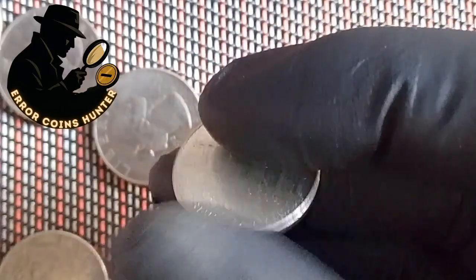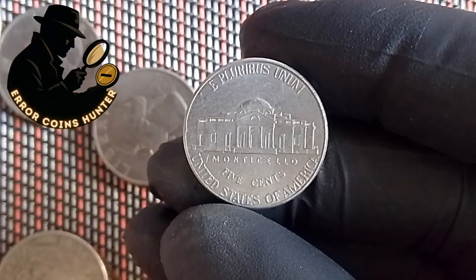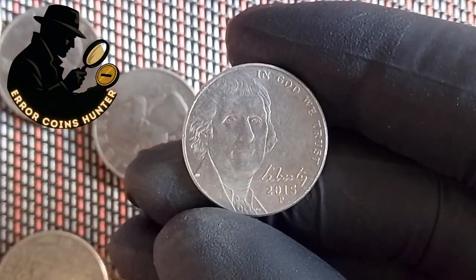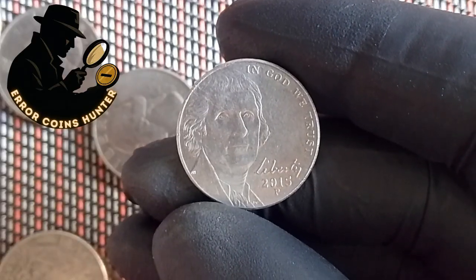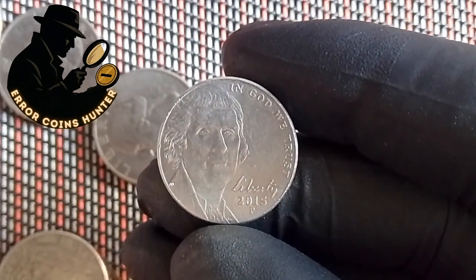The error that makes certain 2015 P Jefferson Nickels worth millions is a catastrophic combination that numismatists call a double die obverse paired with a wrong planchet error. Imagine the cosmic odds of these two separate minting mistakes occurring on the same coin. It's like lightning striking the same spot twice, creating something so rare that experts estimate only 5 to 8 specimens exist in the entire world.